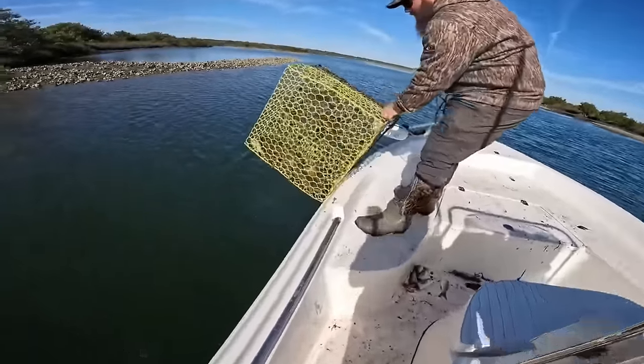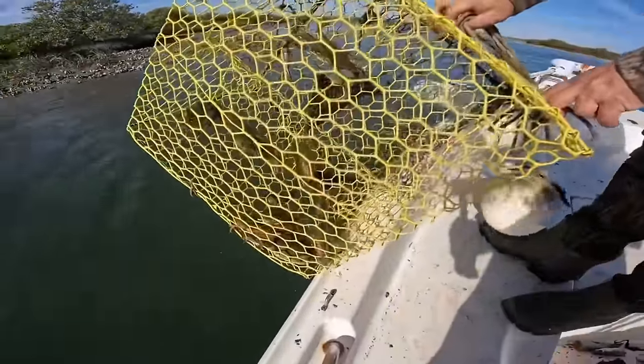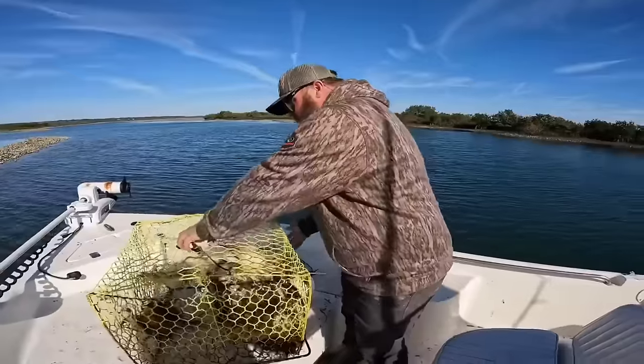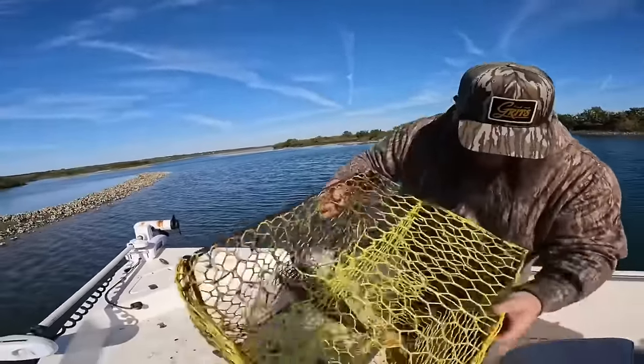Monster blue crabs. Ooh, and they're rusty. Holy cow, look how rusty those are. They're going to be good, full of meat. I was just saying how I really wanted blue crabs too. It's like the universe knew. I'm stoked on that right there. I'm super excited.